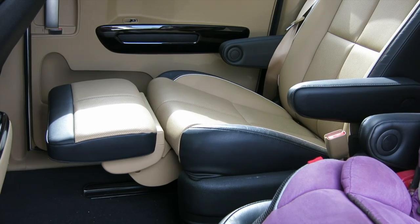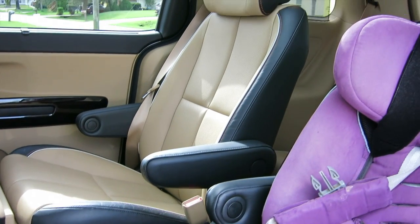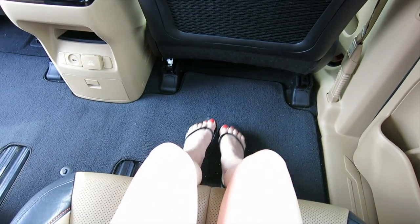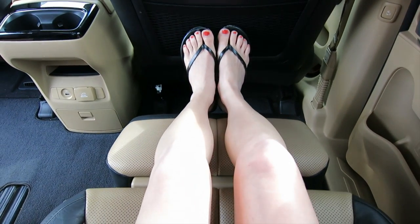First class lounge seating, and let me tell you, it is, because in the passengers' back seats, they can actually recline their seats. There is a recliner in the back, two of them to be exact.